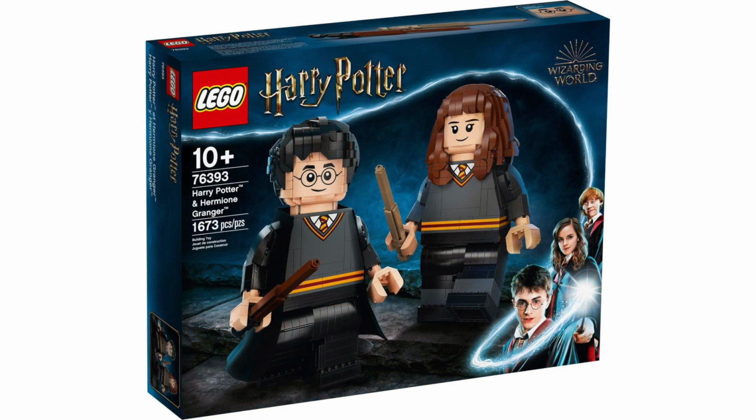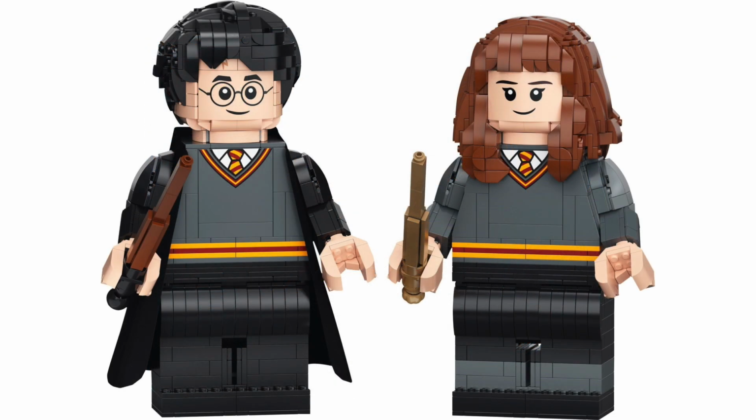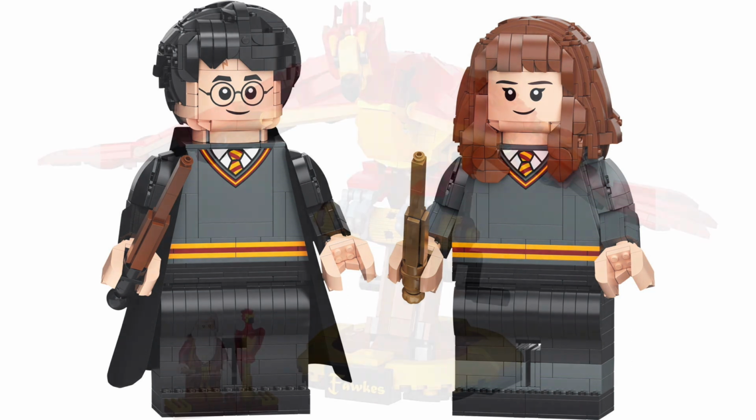That being said, I do think it's really weird that there's no Ron. I don't understand why you would make just Harry and Hermione. I think it would have made more sense to do Harry separately and then Ron and Hermione in a double pack. And I do hope we get a Ron like this. I hope we get sets like this from other themes as well, because I would love to see a giant man done in this way.